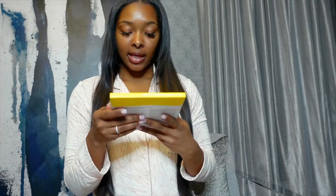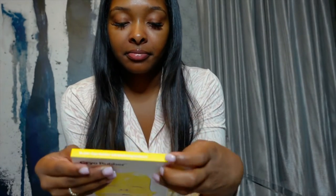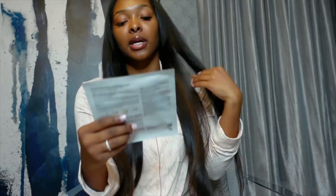Next, I have this Dr. Jart Cairo Rubber Face Mask. This is also something that I'm super excited to try out, y'all. This is a rubber mask with brightening vitamin C. It's a single-use mask, y'all, and it's supposed to be intense care. It says it's an 85% natural origin cooling rubber mask formulated with sea buckthorn fruit extract for skin brightening and core modeling mask ingredients. And it's dermatologist tested. I heard a lot of good things about Dr. Jart. So yeah, I'm super excited to try this.